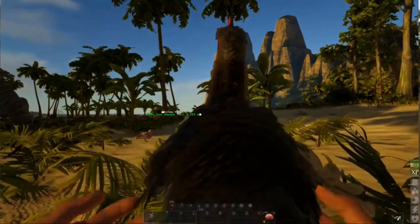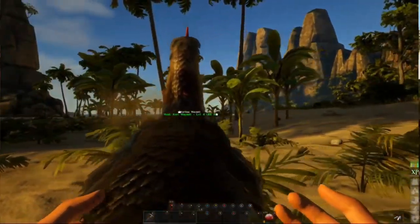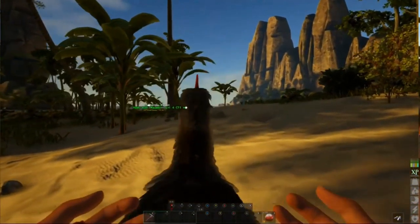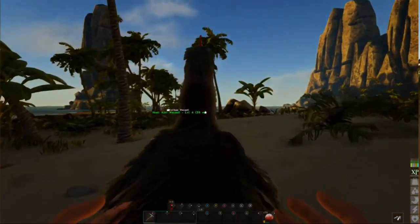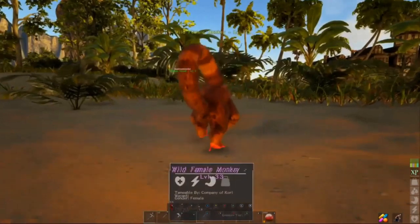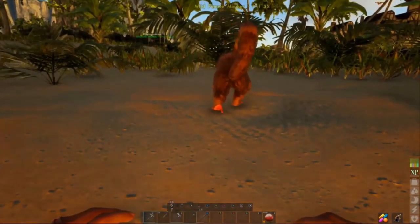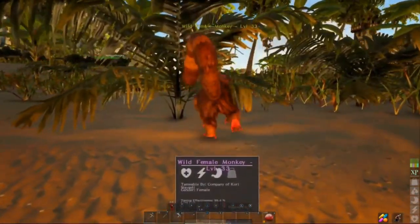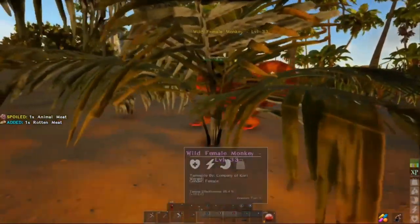Come on. I'm going into first person view. I've been in first person for a minute now. My torch is lit up even when it's on my back. Nice. All I had to do is put it in a slot. Oh, I see it now. Okay, so it's at 61%. So now I can test it. Taming efficiency is 96.4.